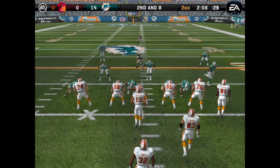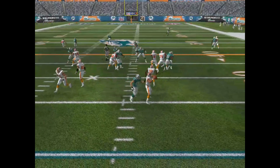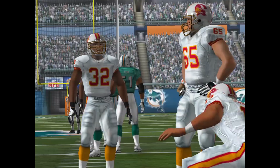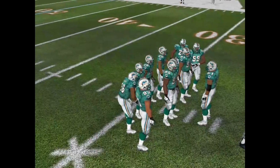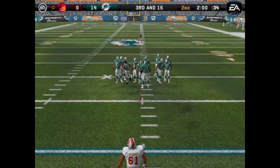The Dolphins with a 4-man front. Pressure. The big man gets in there for a big sack. He's got a great combination of size and move. Now, he won't be winning any races, but he's good at getting after the quarterback. And let me tell you, you never want him to be the guy falling on top of you. And we've reached the 2-minute mark.